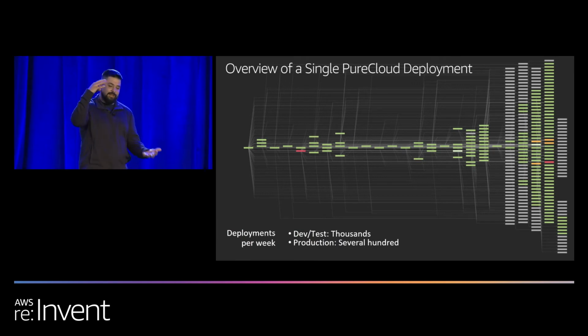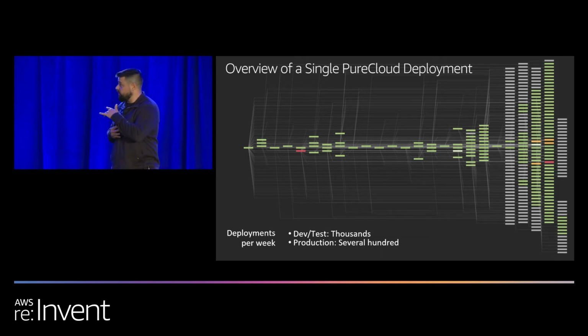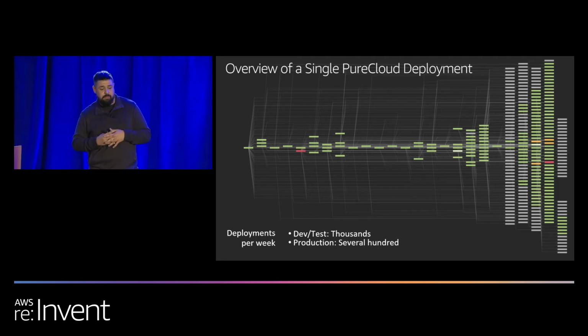So at a 10,000-foot view, this is a single deployment into one of those regions of Pure Cloud. Each one of the little boxes represents a microservice. These are EC2 auto-scaling based microservices, not necessarily Lambda-based ones. But each one of these is a microservice. Each one of the white lines would represent communication between microservices.